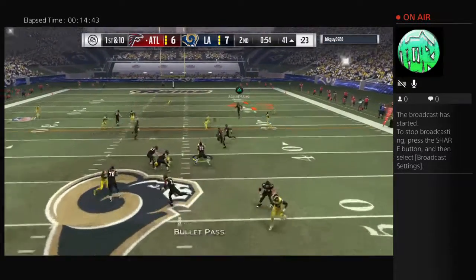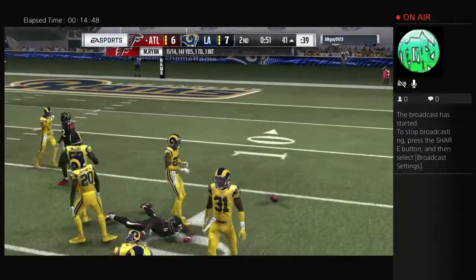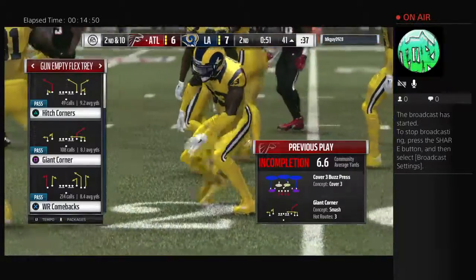Throwing now, Ryan on first down. He couldn't quite hold it. Got hit. Ball pops out, incomplete.